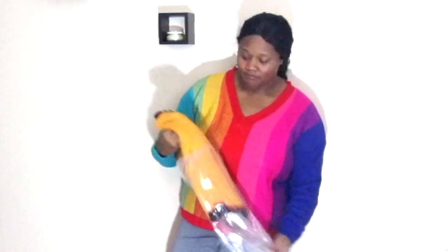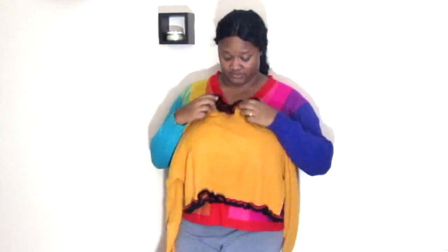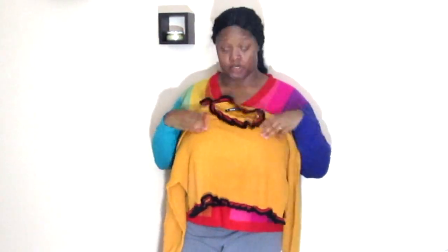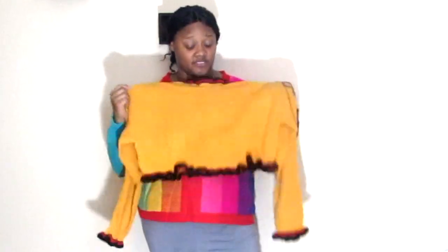Okay, so I got this one because it just looks so freaking funky and cute. It's another crop top. Girl, I like wearing crop tops. I don't know why. Some folks would be like, you know, we can't wear crop tops and stuff, but I like crop tops. So I still wear them. This is very, very thick, so it's gonna keep you warm. A lot of these sweaters are so freaking thick. I'm so shocked.